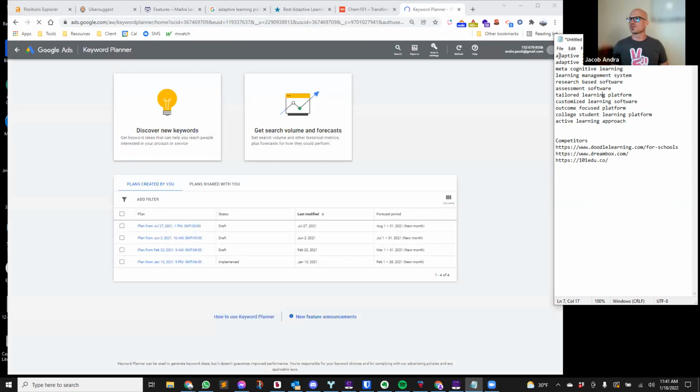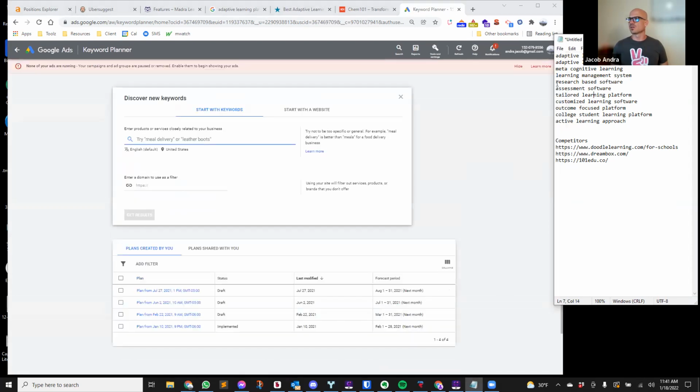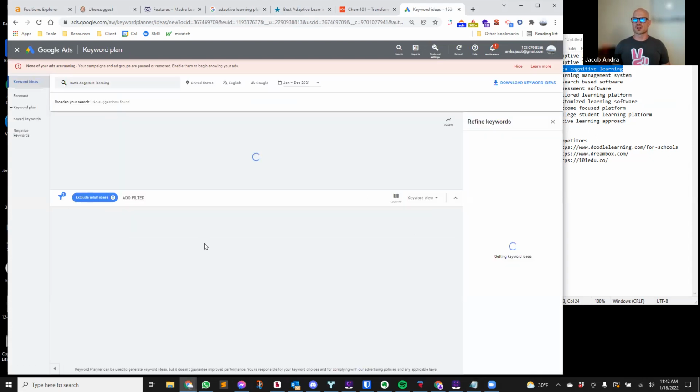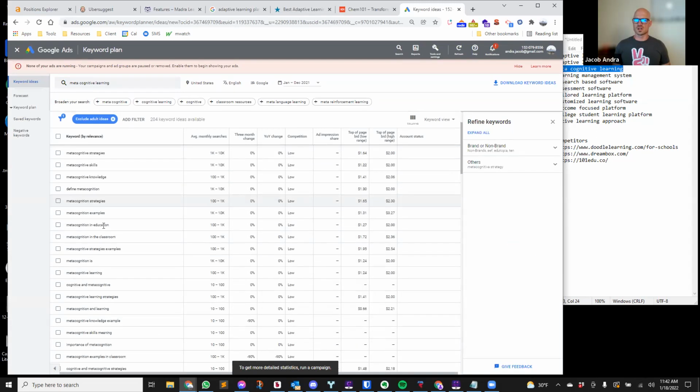So we could put something like this into this planner. Let's just do metacognitive learning for fun and see if it even recognizes it. And so they're spitting out a lot of definitions and examples. Here's metacognitive learning, all one word.